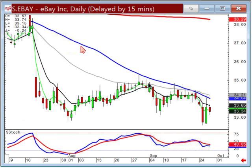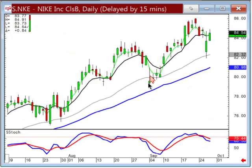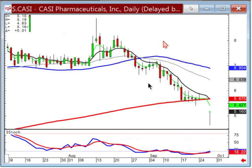And Nike, continuing its uptrend. Where was the controversial ad? I guess it was right in here. Another little belt hold type signal. If you're long, you can stay long, but I wouldn't want to see it close back below the T-line. Passy, stay short. Use the T-line as your stop.